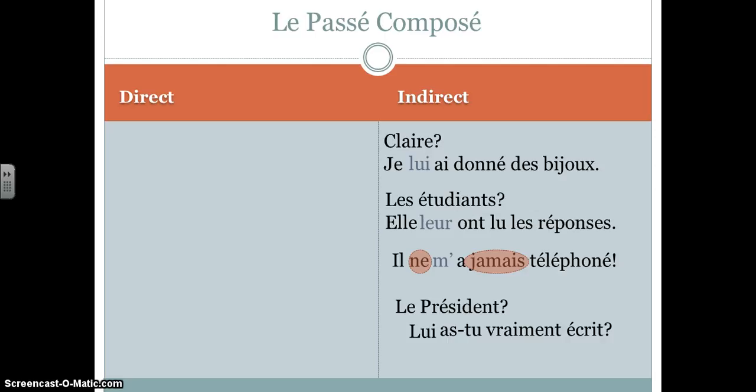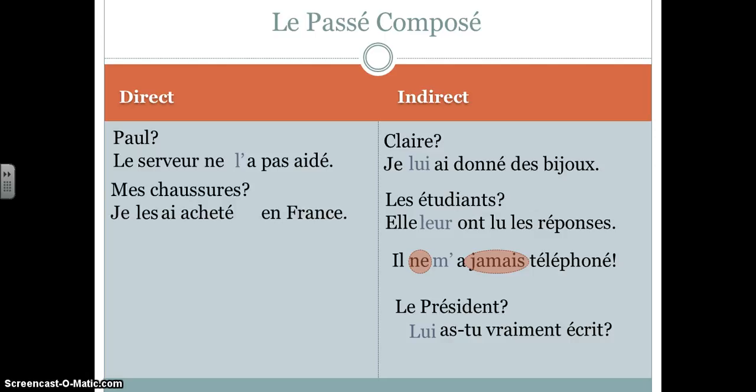Now the reason why we looked at these first is just for you to really get a hang of placement. But let's look at the direct objects because we have one more thing to look at. If I want to say Paul, the server did not help him. Notice that Paul is a person, but it's a direct object because aider does not require the preposition à. So we are going to say le serveur ne l'a pas aidé. The placement is the same, it goes in front of the helping verb. Notice where the ne pas has gone.